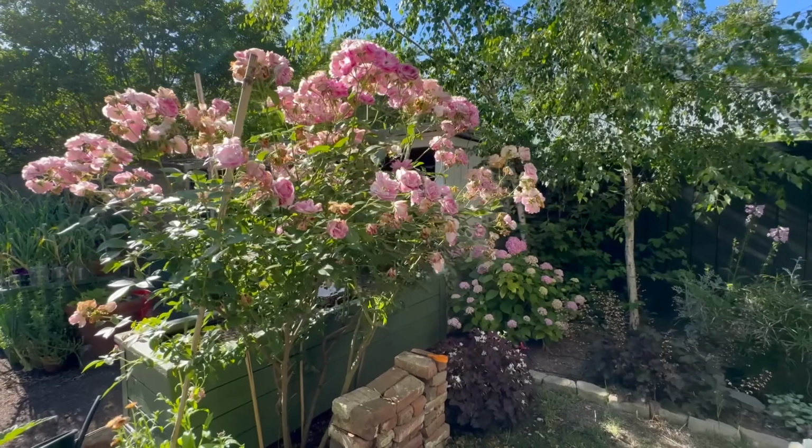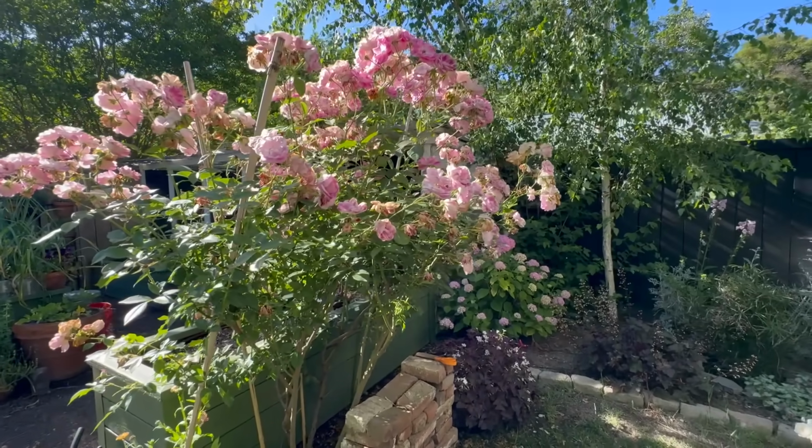Next on my list is roses, and this is one that has subcategories in it for a couple reasons, and I'm going to go over that in just a second. I personally love having roses in my garden. I've had multiple people say that they're old lady flowers. I do not care. I think that they are so magical to add to any garden.